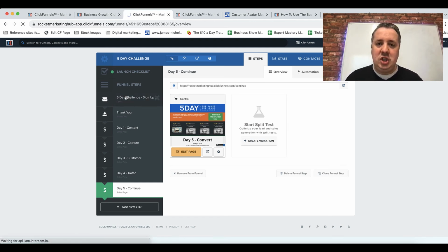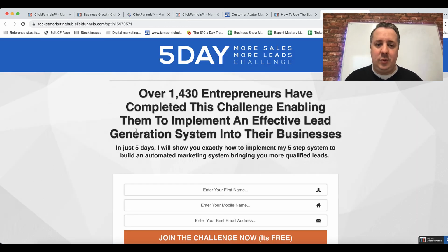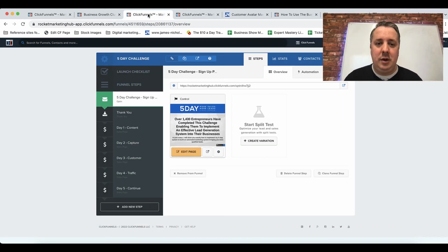So this is a challenge funnel. So this one's this one, right? And so on here, people opt in. What we do is we then give them some training for 5 days. How do we give them that training? We just email them, right? Because they join our list, we can email them and then email them again a day later and a day later and a day later. So it's quite easy to set up. And we can give you some help on that when we work with you.